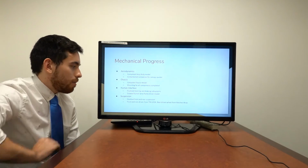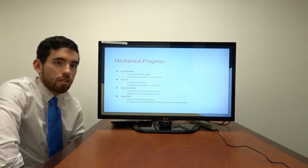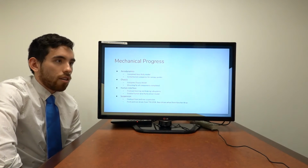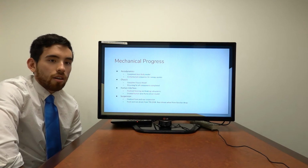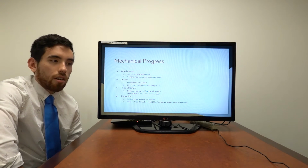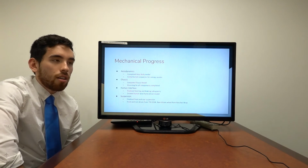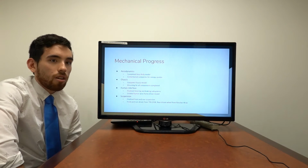Lastly, we have the suspension sub-team. So the suspension sub-team finalized the front and the rear suspension. For the front and rear suspension, they're going to be bought off the shelf. The reason for that is they're tried and true, and we're using OC Honda as our vendor, and one of our advisors gets discounts from OC Honda. So this will help us with cost, timelines, and just overall efficiency.